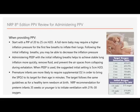You can see on this chart, NRP recommendation for FiO2 is 21% for babies who are equal to and greater than 35 weeks, and 21 to 30% for babies less than 35 weeks gestation.